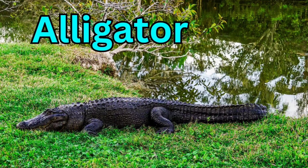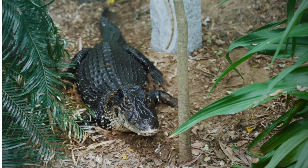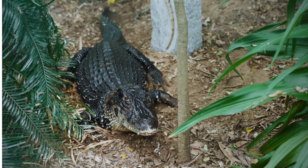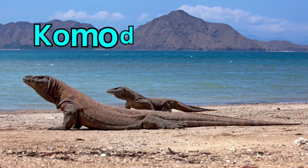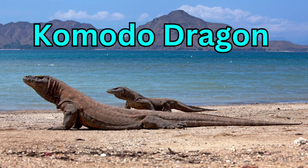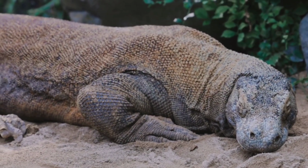Alligator. Alligators live in fresh water. They have a wide U-shaped mouth. Komodo dragon. Komodo dragons are the largest lizard. They live in Indonesia.